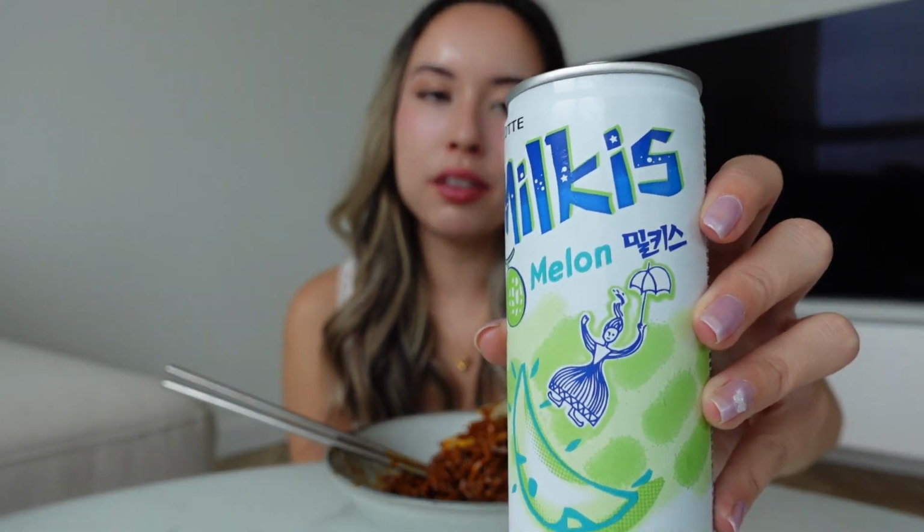I also have melon flavored Milkis, and Milkis is a Korean cream soda.